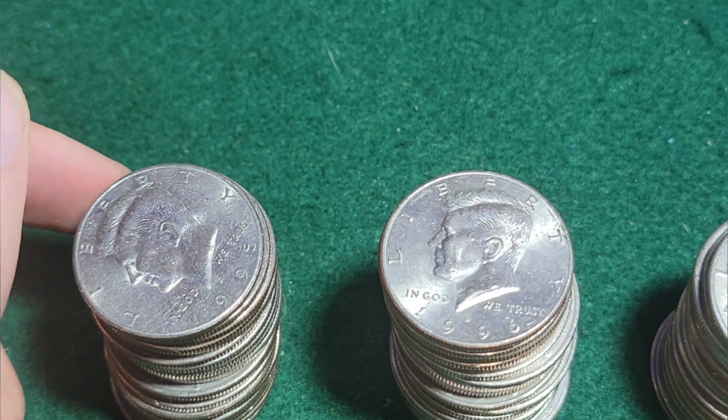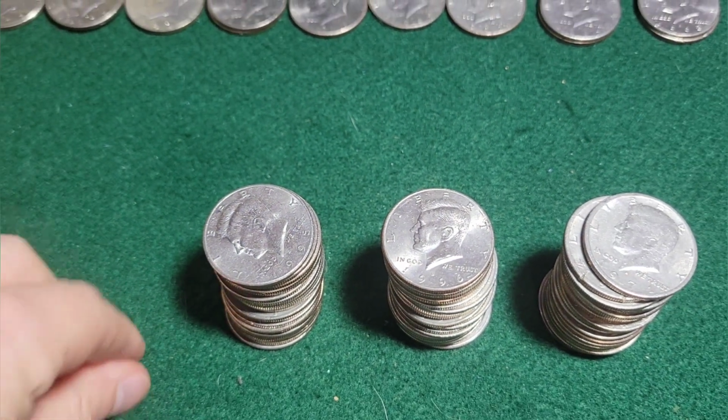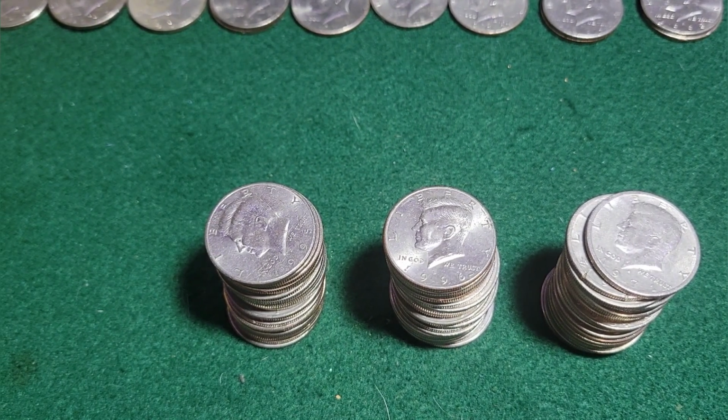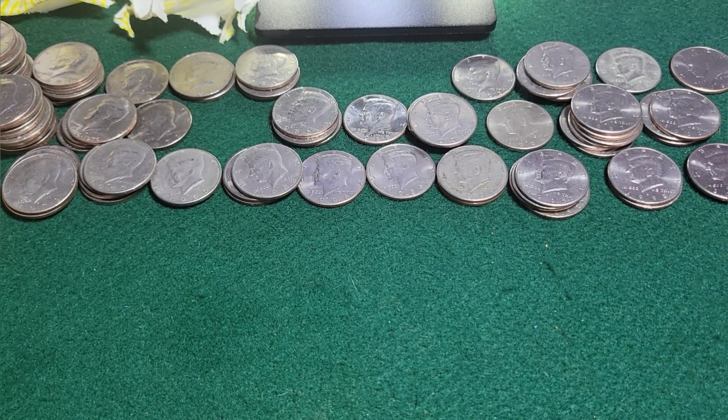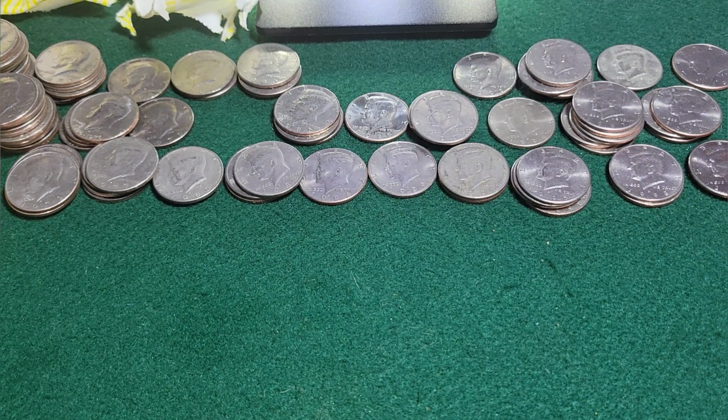Let me see if any of these had potentially any major varieties, and I will be back in just a moment with the recap of the $30 worth of half dollars. All right, we did not have any varieties within the 1972 for the double die obverse. The 1972 Denver, they all had the initials on the reverse. What you're looking for is the Frank Gasparro, the FG, in between the arrows and the tail feathers of the eagle on the reverse. You're looking to see if that FG is missing, which we did not have.